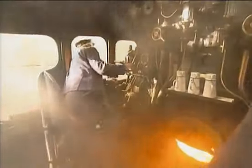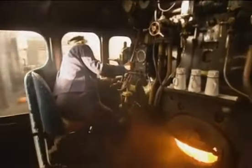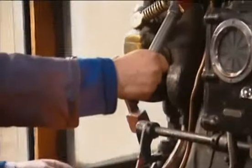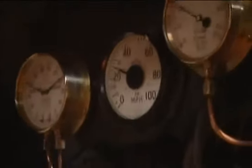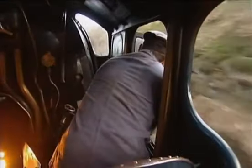On a heritage line, she's limited to 25 miles an hour, which is, of course, just over 100 miles an hour slower than Mallard. But nevertheless, it is easy to imagine the thrill of that non-stop dash to Scotland.